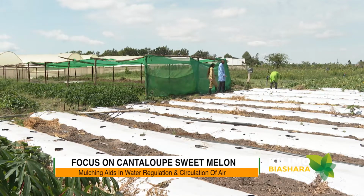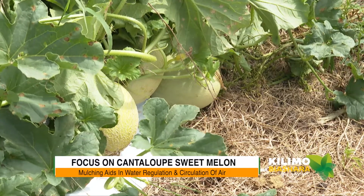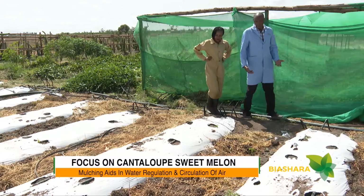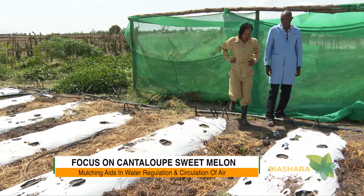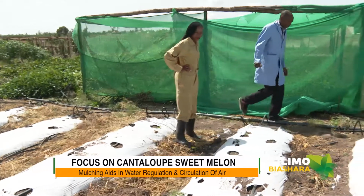Because what we found out is mulching has some benefits. For example, in terms of the labor you use for weeding, you reduce the labor, and you're also able to control your water a little bit better. So it's better when you mulch. Exactly. So where do we plant? Come, I'll show you where we plant.